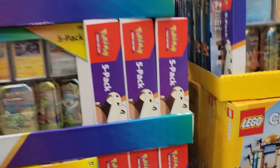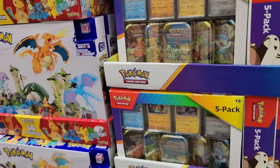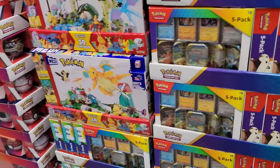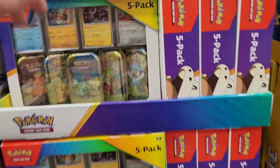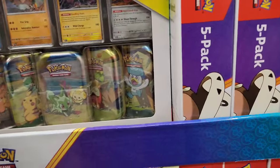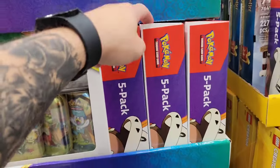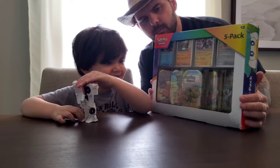Pokemon sets. Zeke, I need you to pick the lucky one. Come here. Which one should we get? Come here, Beethoven. All right, Beethoven doesn't want to choose. I feel like something's got to be good. This one right here. All right, bud. What do we have today?